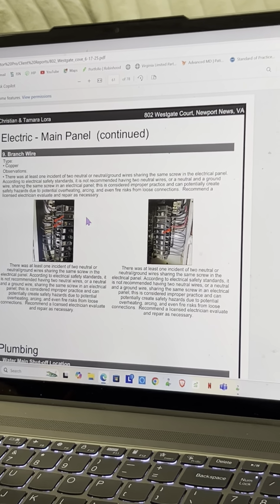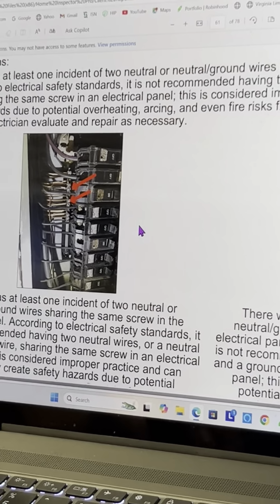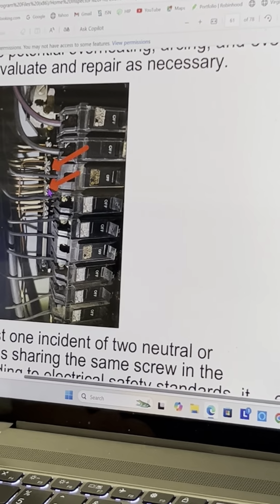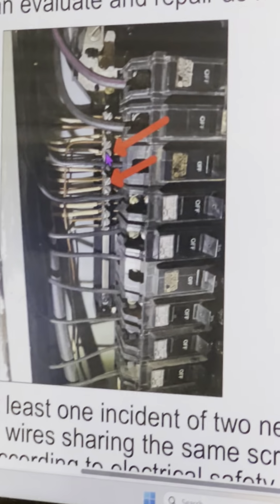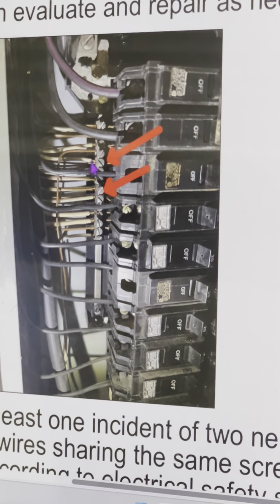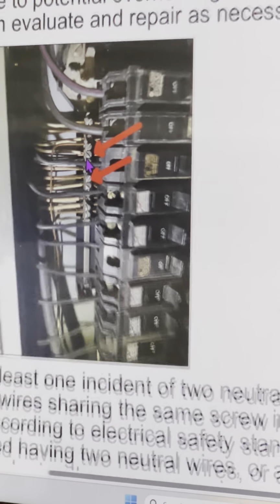And then these are your ground, or your distributing wires. They do have a couple that, it's kind of hard to see like this, but you can see a copper wire and then a white wire going underneath the same lug. They should be separated. Double tap?